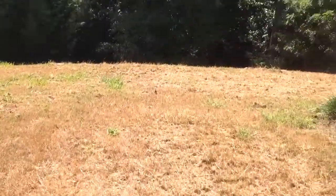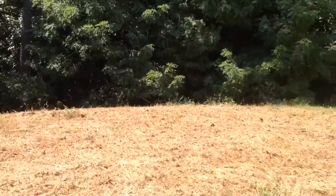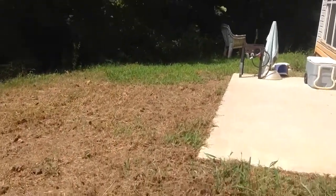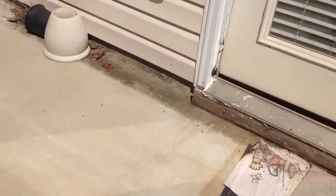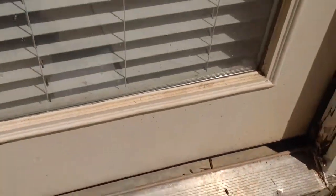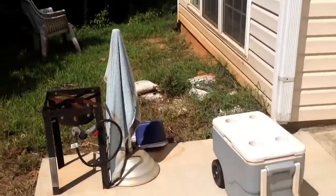Have a back patio, wooded, private, semi-private back area. On the back door, at the frame, both to the bottom left and right, you see wood damage there that needs to be addressed. Dry rotting does create a gap in the doorway underneath that door.